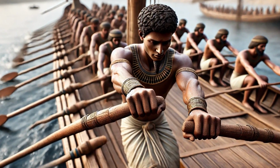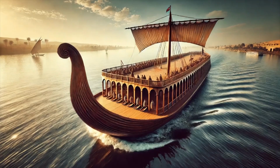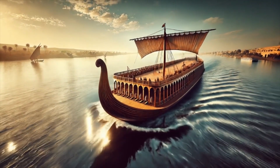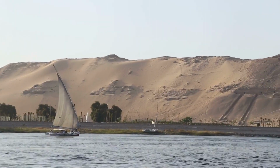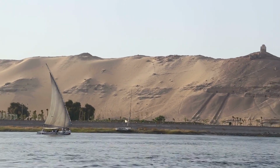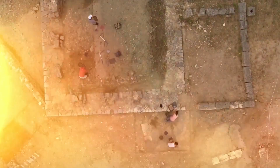Each boat had enough room for up to 30 rowers. These vessels could really float. They weren't models, but scholars still don't know if they actually sailed any body of water in ancient Egypt. This doesn't diminish the importance of the find.